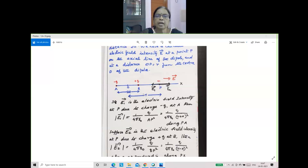So AP square, the distance square, what will it be? q by AP square. What is AP? It is a plus R, whole square. This is our formula: electric field is equal to 1 by 4 pi epsilon 0 q by r square. So that distance is r plus a, so we have to write r plus a whole square. And its direction also you have to write, E1.